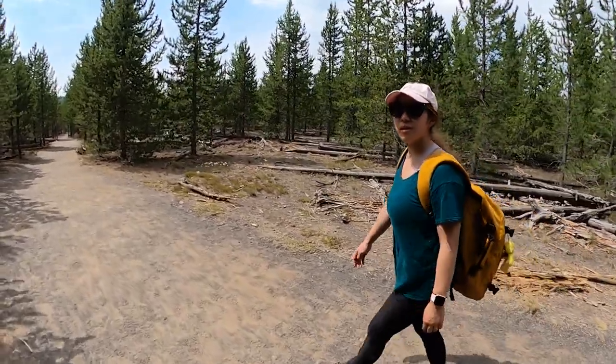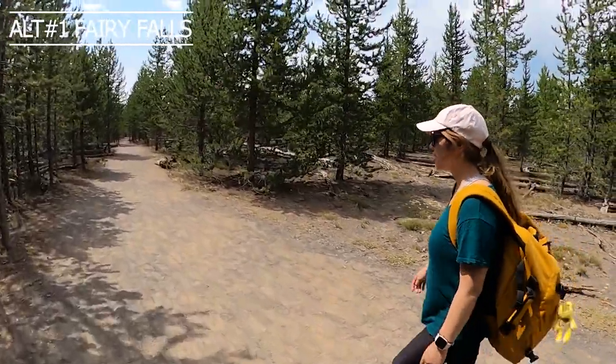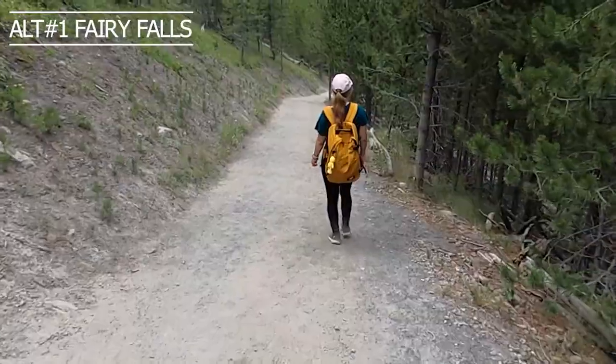Here's the first alternative. Fairy Falls. It's right next to the Grand Prismatic and it's only an hour walk.